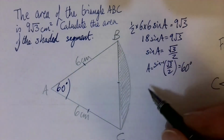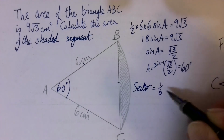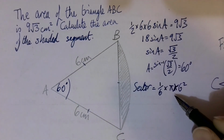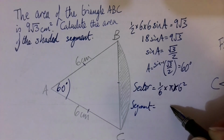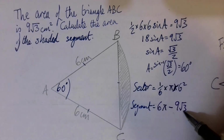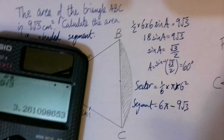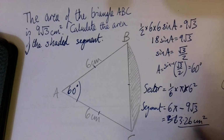So we are talking, first of all, the sector is going to be 60 over 360, which I'm going to just write as 1/6 this time, times pi r squared. So pi times 6 squared. And then we're going to take away the area of the triangle. So the segment is going to be that take. So this is 1/6 of 36 is 6, 6 pi, take 9 root 3, which if it was in a non-calculator paper and you were asked for it exactly, that would be all you'd do. As it is, I'm just going to go 6 pi, take 9 root 3, press equals, and it gives us 3.26 centimeters squared to three significant figures.